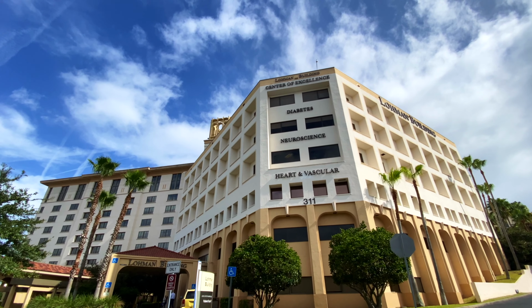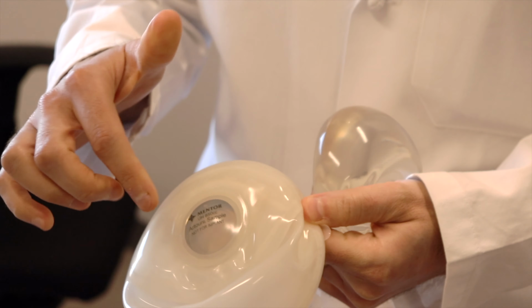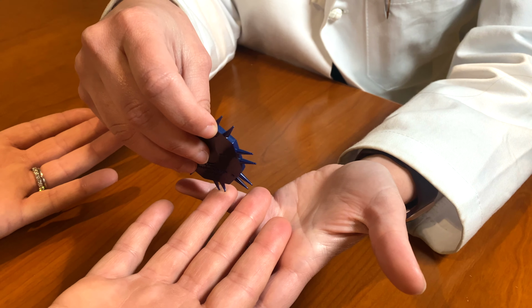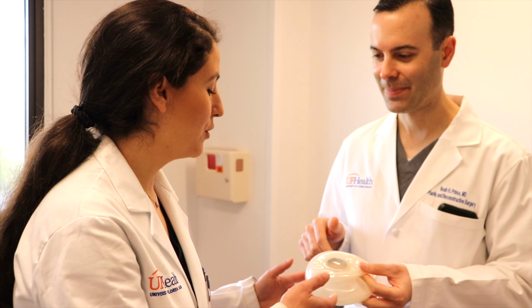When you choose to have your procedure with us, you're getting the expertise of UF-trained surgeons at the area's largest medical center in East Central Florida. Here you have access to medical experts, leading-edge technology, and an experienced staff to support you through your procedure. Our philosophy of care is listening to our patients and knowing what they want so that they trust us to provide the highest level of results, whether that be aesthetically or functionally.